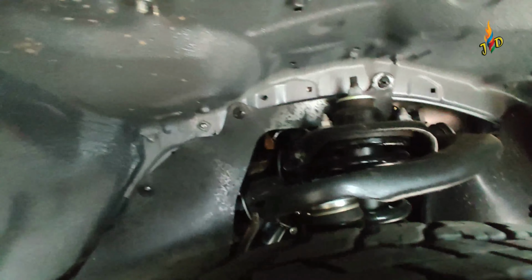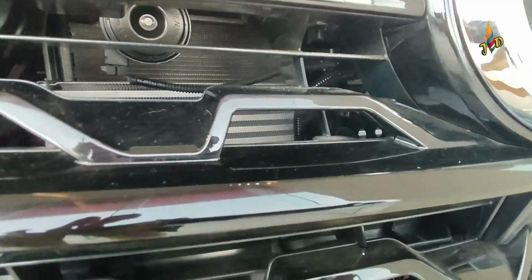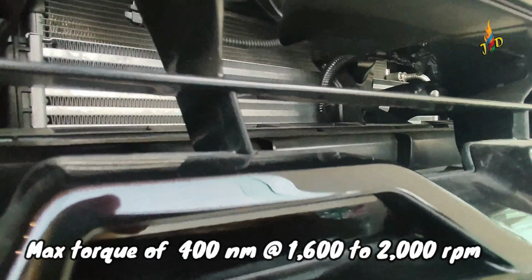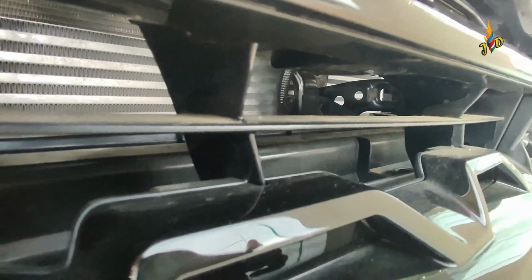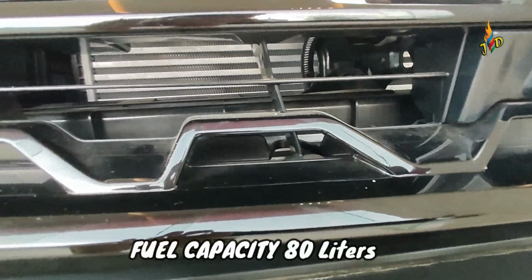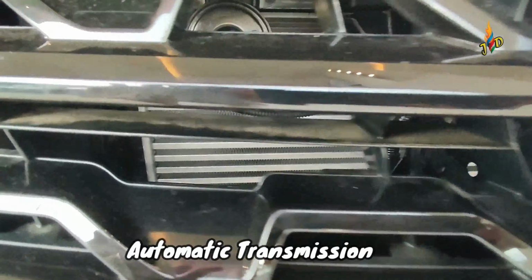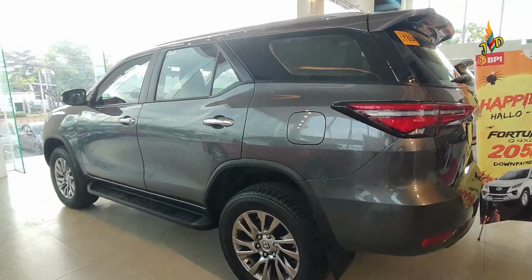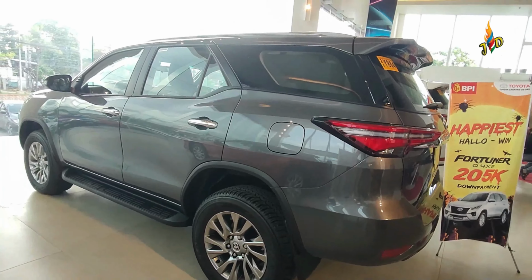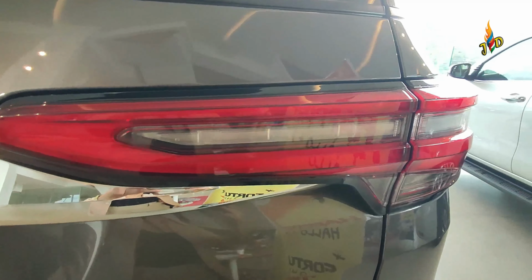Maximum output of 150 horsepower at 3,400 RPM. Maximum torque of 400 Nm at 1,600 to 2,000 RPM. Fuel system, fuel injection common rail. Fuel capacity, 80 liters. And an automatic transmission. Whether navigating city streets or conquering off-road terrain, the Toyota 2.4 4x2 V80 ensures a smooth and responsive ride.